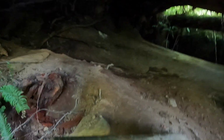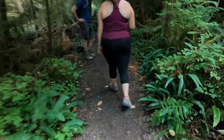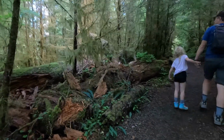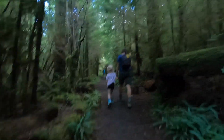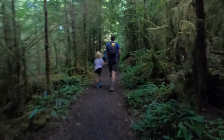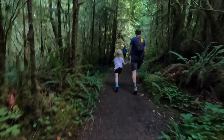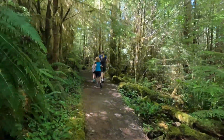Just a bunch of falling over trees, making a little canopy. And bam! This is darker. Okay, even darker. Yeah. Okay, so. Darker. Mossy, actually. It's really dark. Honestly. Now it's getting brighter. It's so dark. And it gets much brighter.